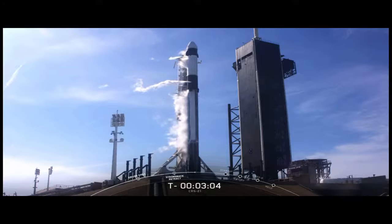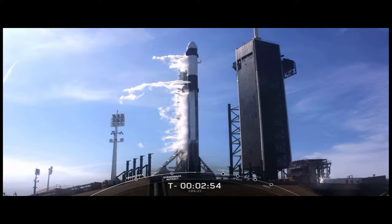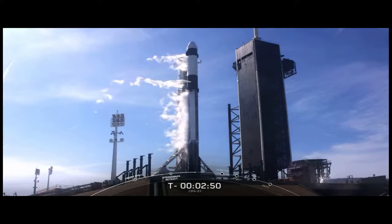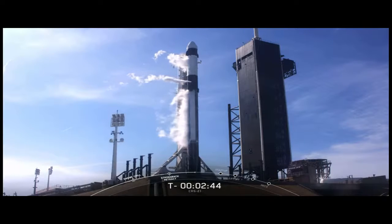In about a minute, around the T-minus 2-minute mark, liquid oxygen should complete loading on the second stage, and that will be the last of our propellant loading. At the T-minus 1-minute mark, Falcon 9 flight computers will enter startup mode and guide the rocket through the rest of the countdown. Shortly after that, the SpaceX launch director will give the go for launch.